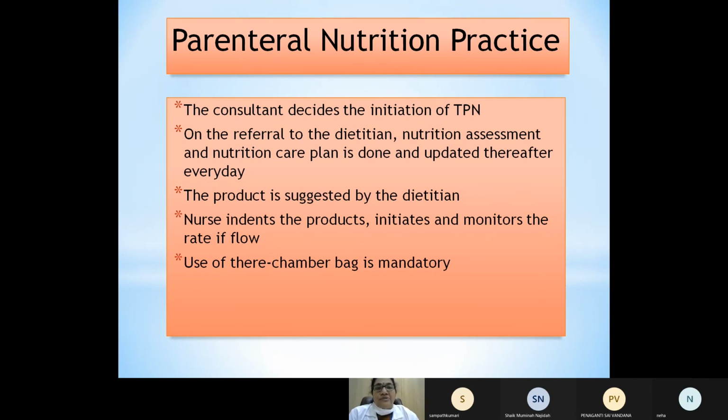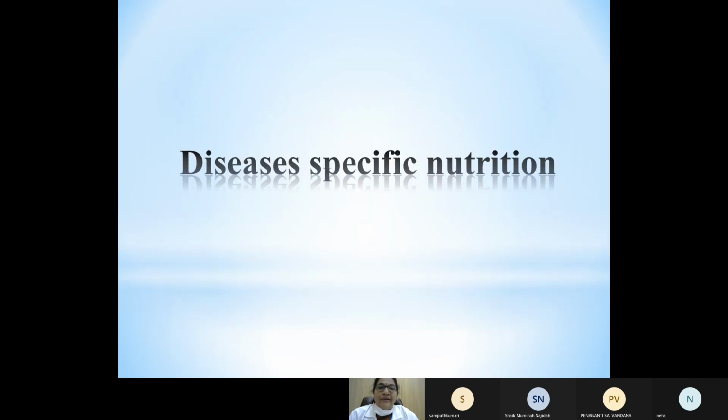The consultant decides the initiation of TPN and the referral to the dietitian. Nutrition assessment and nutrition care plan is done and updated thereafter every day. The product is suggested by the dietitian. Nurse indents the products, initiates and monitors the rate of flow. Use of 3-chamber bag is mandatory.